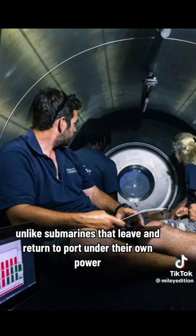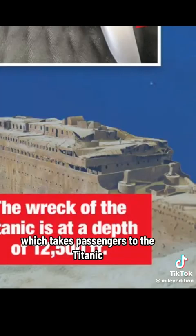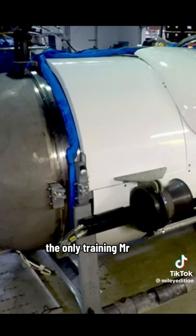Unlike submarines that leave and return to port under their own power, submersibles require a ship to launch and recover them. The writer said when he boarded the boat which takes passengers to the Titanic, a list is given to passengers which reveals they might not return from the trip. The only training Mr. Rice received before the trip was how to get into a survival suit.